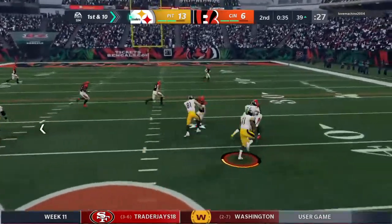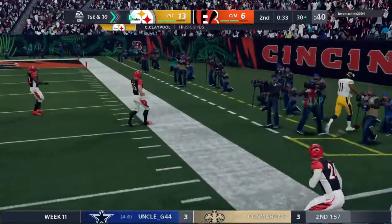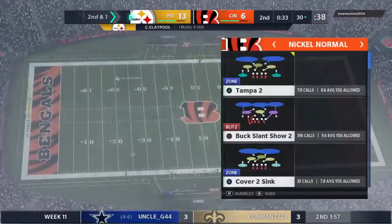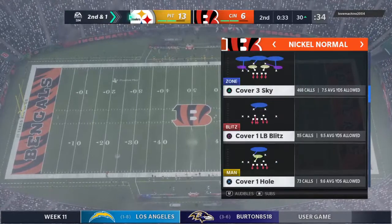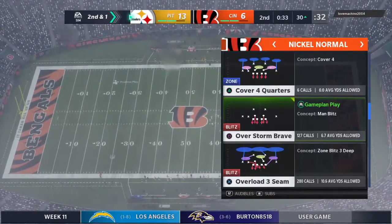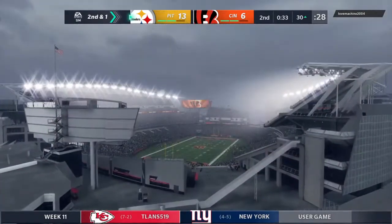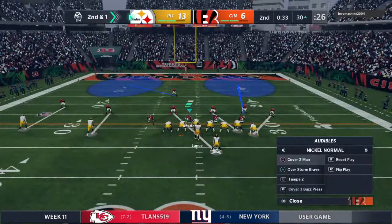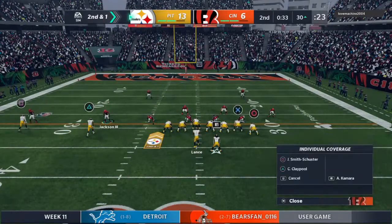It's a jet sweep. Here comes Claypool with it, and he'll be out of bounds as he gets it down to the 30. A nice run there, 9 yards, and it'll be 2nd down. Well, they gave up a few yards there, but all in all, I think it's a pretty nice job defensively against the jet sweep. If they don't slow him up, he might take it to the house, so they'll take that play every time on the defensive side of the ball.